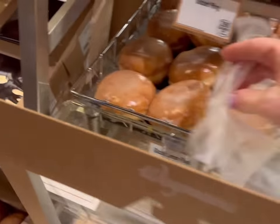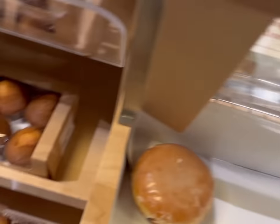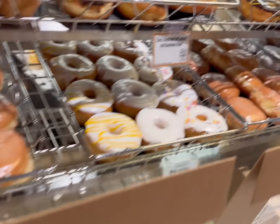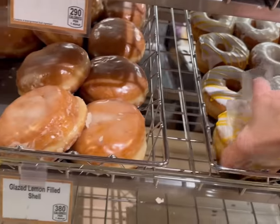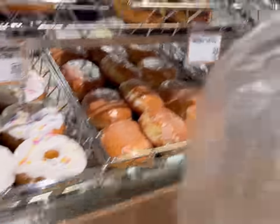Talking to the lobster. Okay. Lemon. For the twins. Well, let's get the white frosting. Let's get the chocolate frosting.